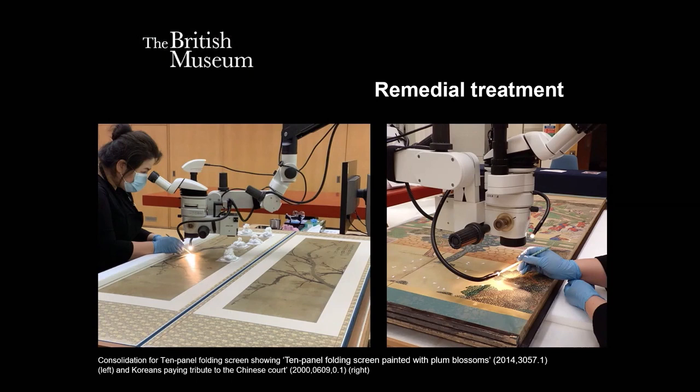Following the survey initiated in year one, three screens required immediate conservation, especially pigment consolidation. Because Korean painting relied on thickly applied paint layers, a lot of my time was spent on this pigment consolidation.